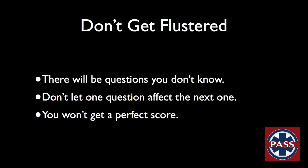That's one of the beauties of EMS. It's not boring at all. Everything's different and crazy. Don't get flustered about what you don't know. I mean, forget it. Just let it go. Let it go. And there's pilot items on there, and they may be a lot harder or a lot easier than how you're doing.